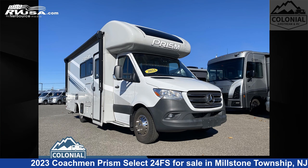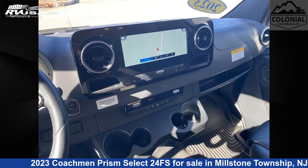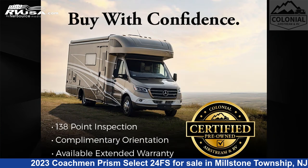This 2023 Coachmen Prism Select 24FS is a Class C RV. It is located in Millstone Township, New Jersey, 08535 and is offered for sale by Colonial Airstream RV.